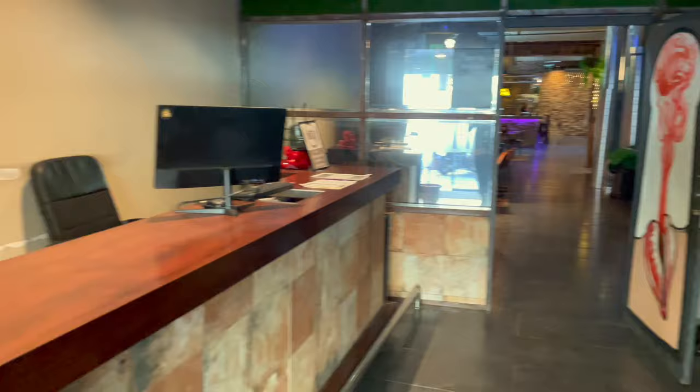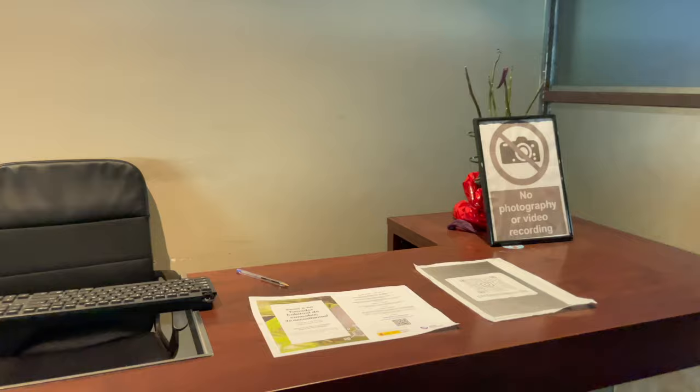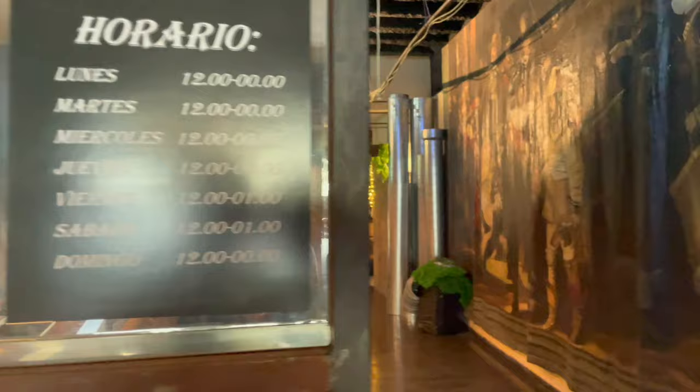When you walk in, here's the front desk. This is where you will start your membership. There's usually someone here to greet you. You get your fob after you sign in. At the front desk, you can also see all the events they have, the time that the club is open, mostly from 12 to around midnight, a lot of hours.